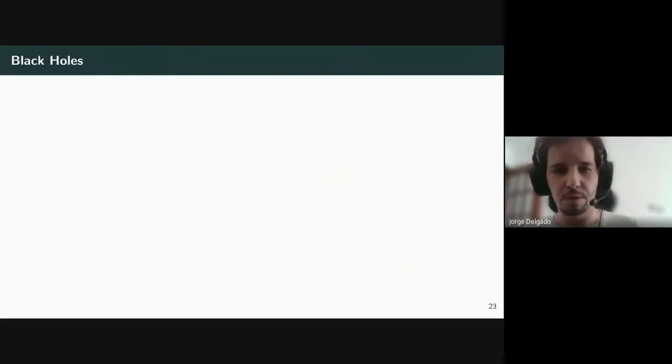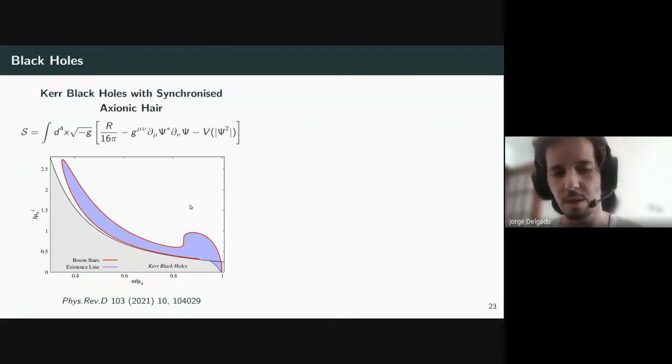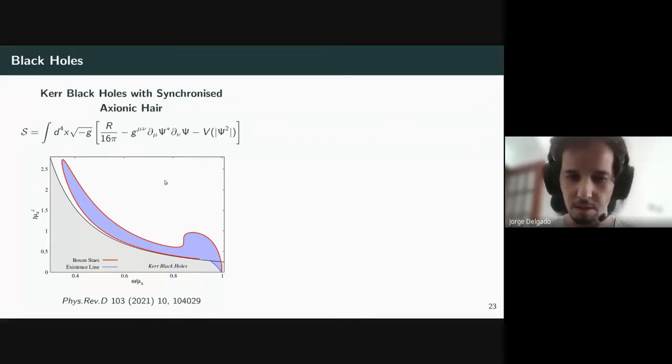Now I will talk about two families of black holes. The first family is the Kerr black holes with synchronized axionic hair, which is basically the natural black hole generalization of axionic boson stars. So here we can see the domain of existence where they all live. Here we are considering the same decay constant as for the axionic boson stars, so Fa is equal to 0.05. Here we can see in the red line the boson star line, and this blue region is where all the black hole solutions reside.